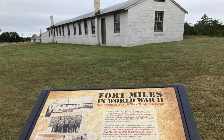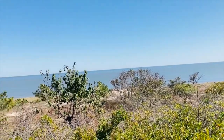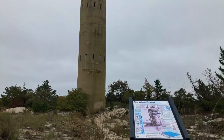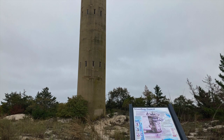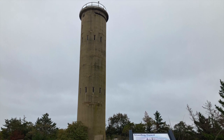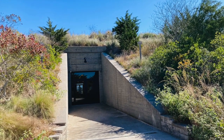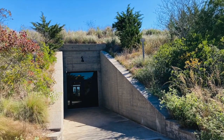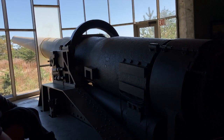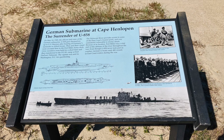The state park is actually located on the site of a former military base. It's Fort Miles, and this was around in World War II to protect the Delaware Bay from attacks from ships. And so all around the bay, they have watchtowers where people could look out and see the ships approaching. And then they had several batteries with different size guns that they could shoot up to 15 miles away with armor-piercing rounds. Luckily, this was never used.